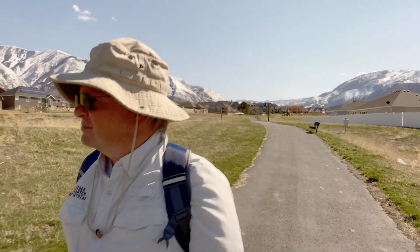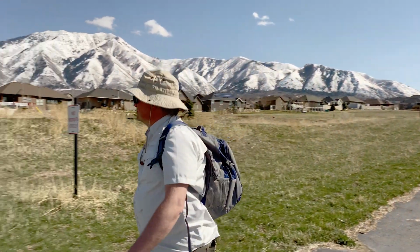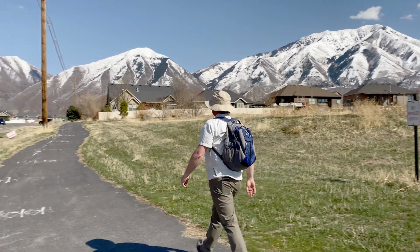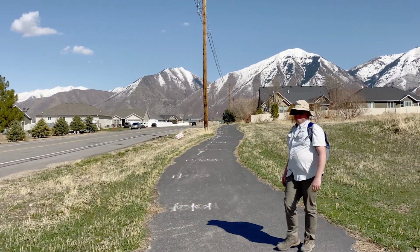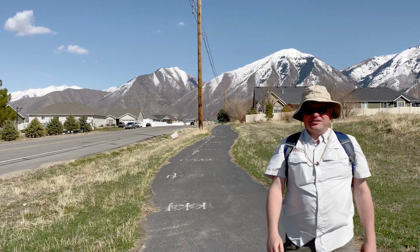On the way home, we decided to check out that lower path first. Nah, it's not worth it. I'll see you in Spanish Fork.